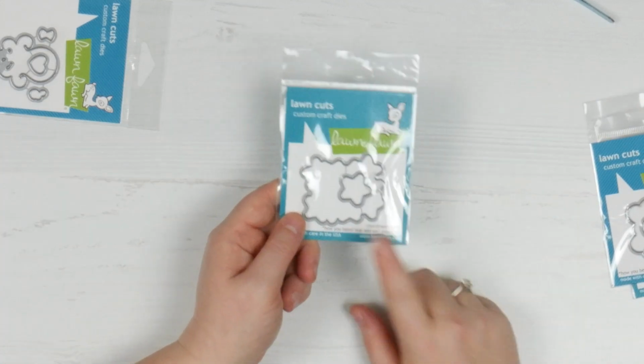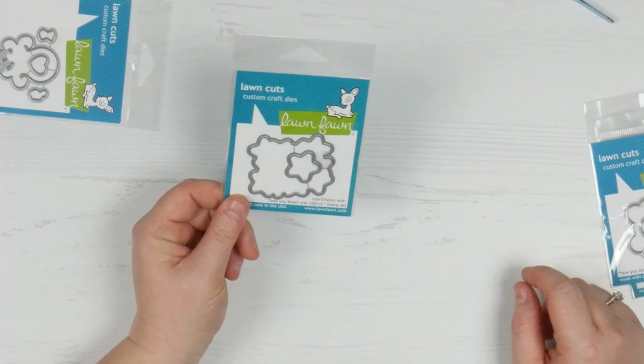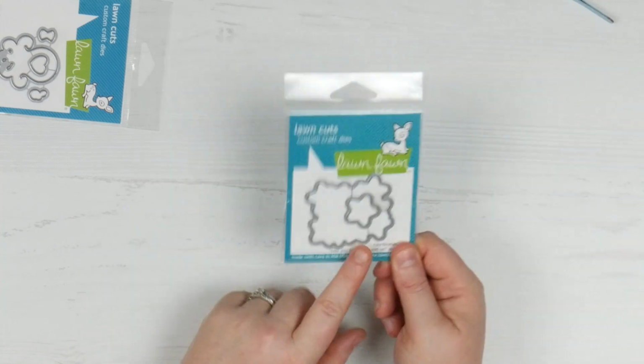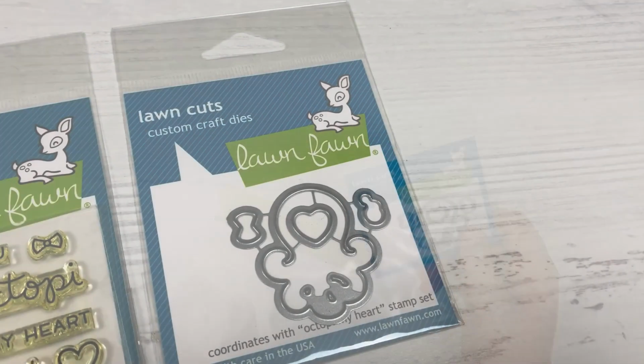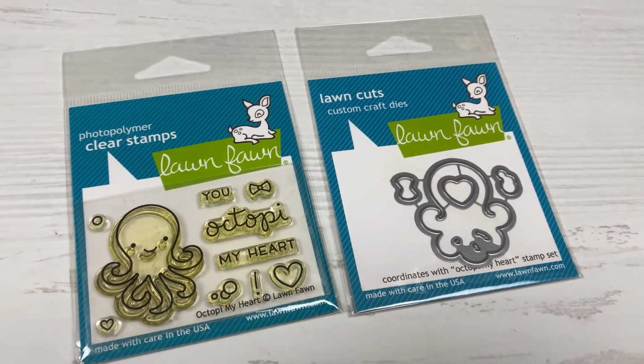This one is coming. Dawn has got this one for me. This is the How You Been Star add-on. I love stars. I actually went looking for stars the other week and couldn't find what I wanted, so I'm very glad to have that stamp set coming from Dawn, and this was $5 from Craft Giraffe. And then this one I got because I do actually have this stamp set. It's one I bought in a D-stash a little while ago. It's Occupy My Heart. I wanted the matching die. That was $4 or something like that. So that one came in the collection as well.